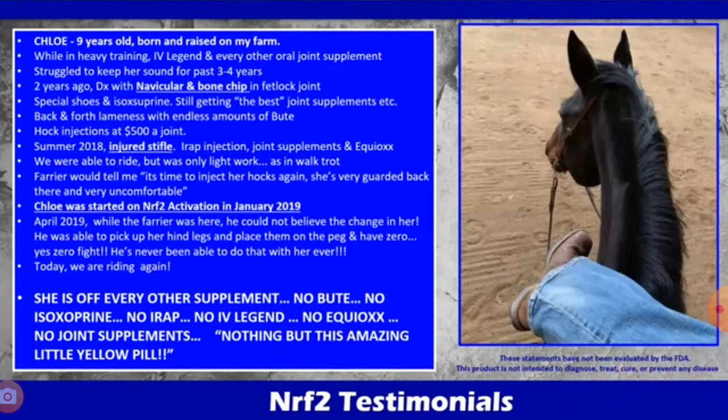This is another story of Chloe, and boy, Chloe had a history. She's got navicular problems and bone chips. You can see she injured her stifle. She was using Equioxx. She was using Bute. They started her on Nerf 2 in January of 2019, and 3 months later, the farrier couldn't believe it was the same horse. No more injections, no more Bute, no more Equioxx. Now, that doesn't happen with all the horses. Some of them may need to still stay on injections, but even Bonnie and Kim said their vet bills have been cut in half just by having their horses Nerf 2 activated.